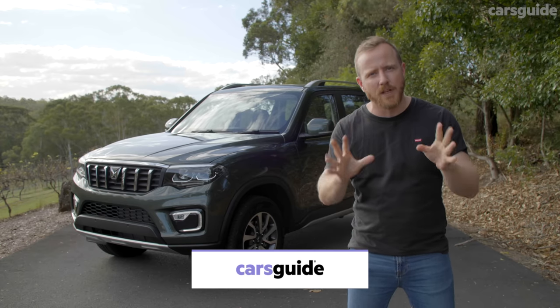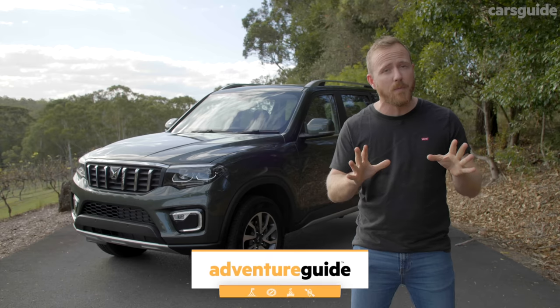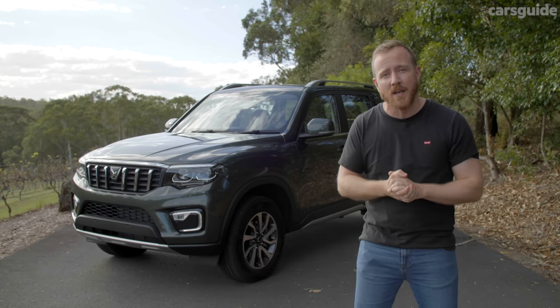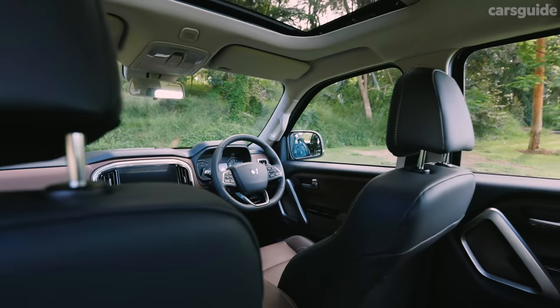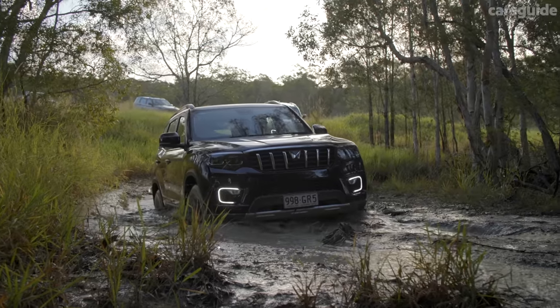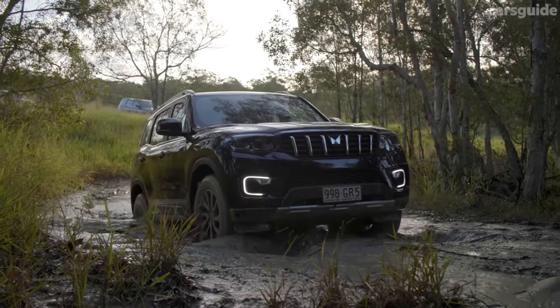I know. Mahindra isn't really on your new car radar, but stay with me because the Indian brand reckons this is the car that will change all that. It's a diesel-powered, six-seat, large SUV, and the brand reckons it's good on-road, but even better off it, thanks to its ute-like chassis and its proper four-wheel drive systems.